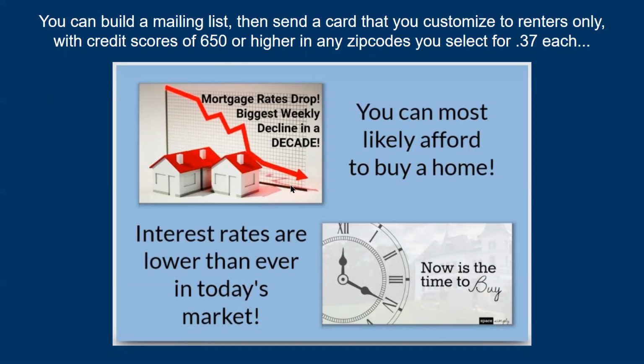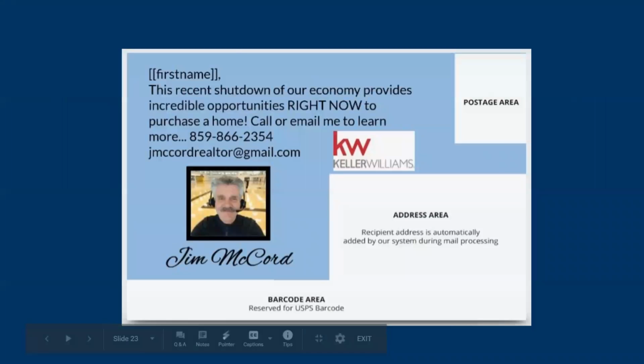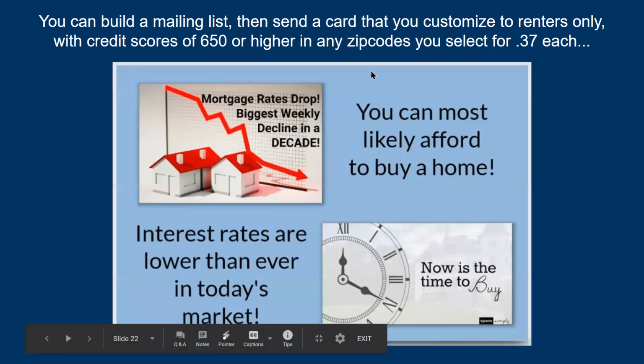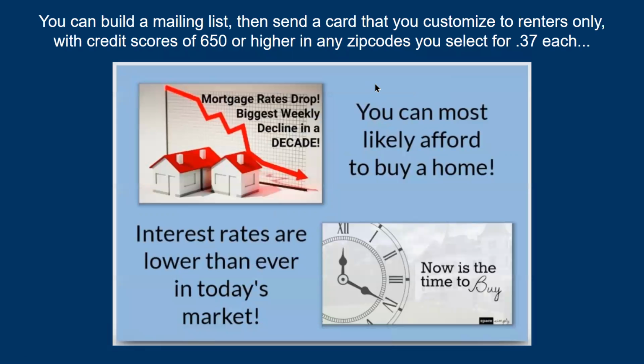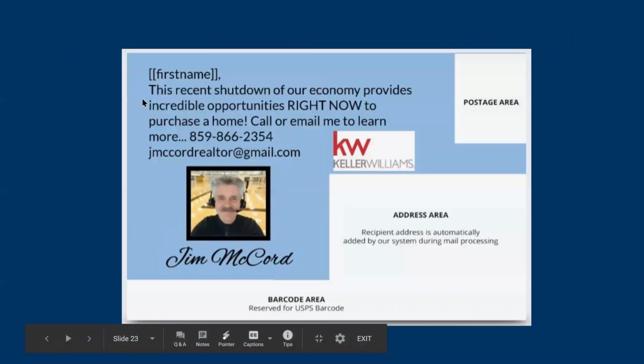And this was the front of the postcard. This is the back of the postcard. We have merge fields at BannerSeason. So when you see those square brackets, that automatically brings in their name, because in this example, I bought 305 names. Now, on the actual mailing, I would put that merge field up here also, so it would have their name on the front of the card. But this was an example that I created. The merge fields are awesome because the card is customized to each person that you're mailing it to.